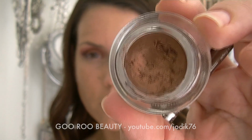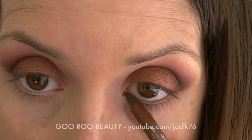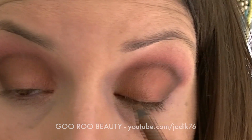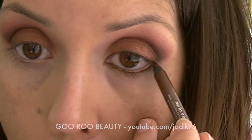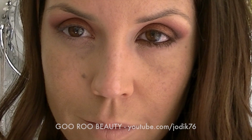MAC's Fluid Line in Rich Ground. I'm using the Rimmel Scandalized Bronze Eyeliner just to apply the gel eyeliner. It's the gel eyeliner that's going on. The pencil I'm just using as a tool. But I'm lining my waterline, tight line, and then here really getting it right into the lower lashes as well and underneath. A still shot to show you how much bigger the lined eye looks.